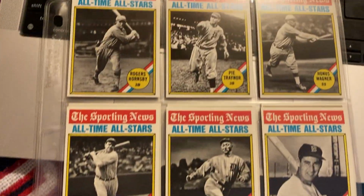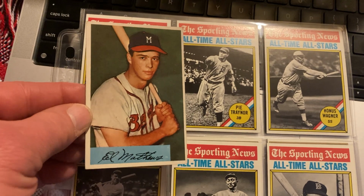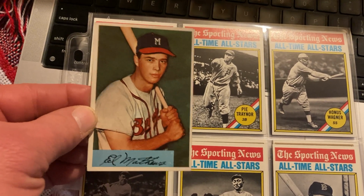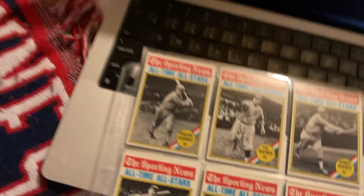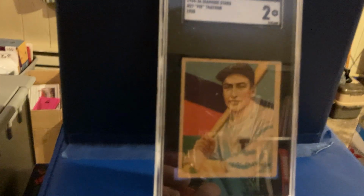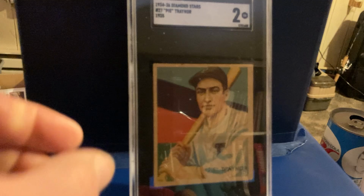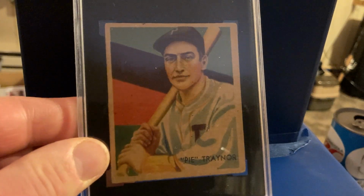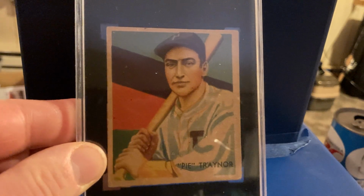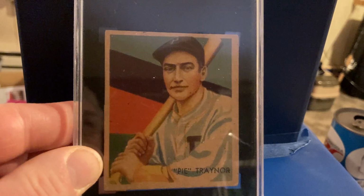But the third baseman they picked should have been this guy. At that time, Eddie Matthews. I think Mike Schmidt probably passed him, but not in 76. But they went with a guy who, when I did my all-time top third baseman, wasn't even on the top 10. But he was a really good player. And that is Traynor, who spent his whole career playing with the Pittsburgh Pirates. And he never really had a great season, just a lot of really good seasons. He played from 1920 to 35, so this is the end of his career.